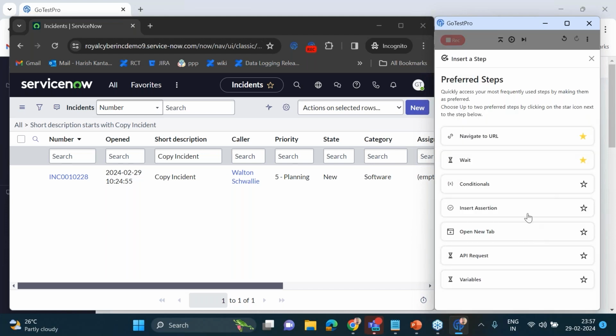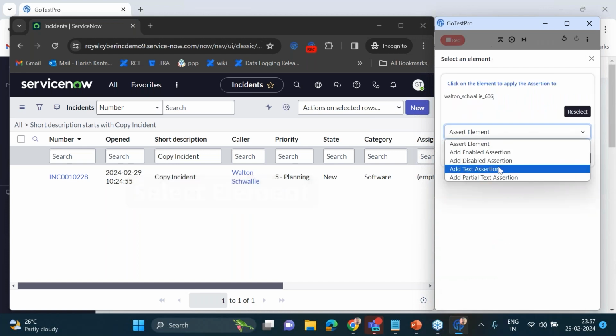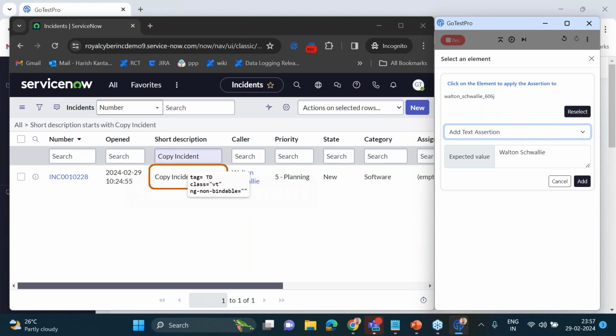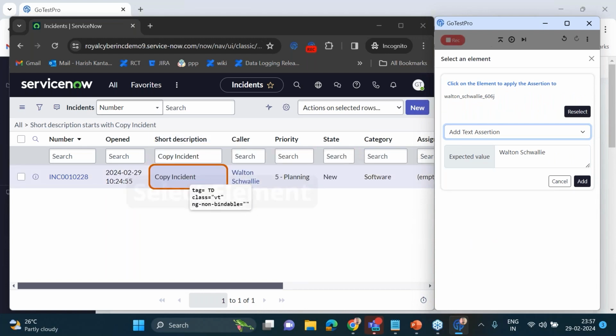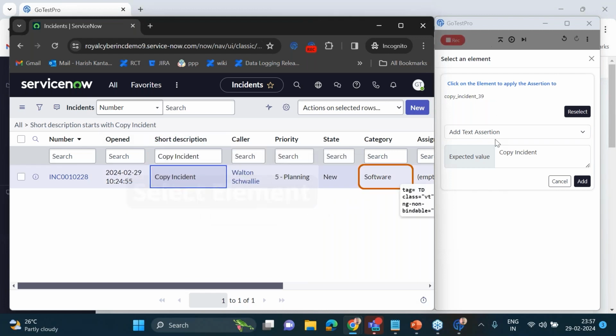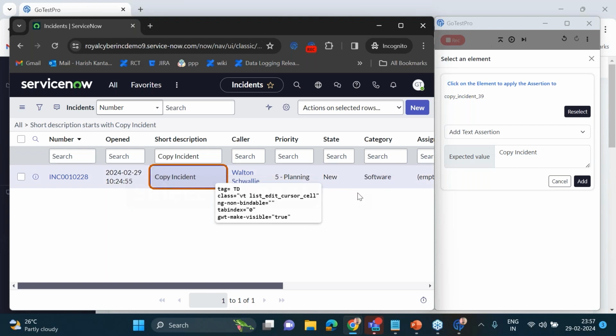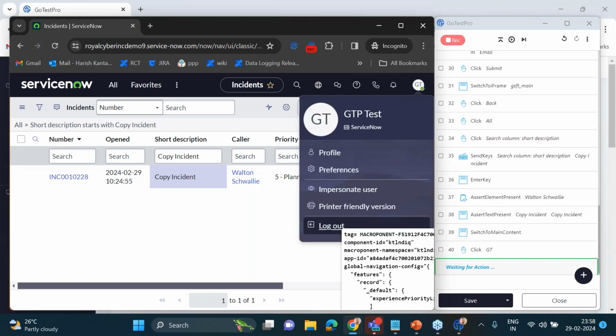Likewise, I will also make one more assertion. I will do a text assertion to the short description, copy incident. So what it means is my short description needs to be copy incident. So I added a text assertion for this particular field and I click on the add button. Once I do that, the assertion gets added. Now I think that I'm good to save this particular test. So I'll come and click on username and finally log out.